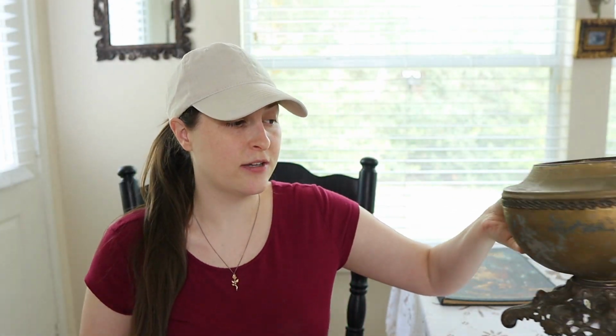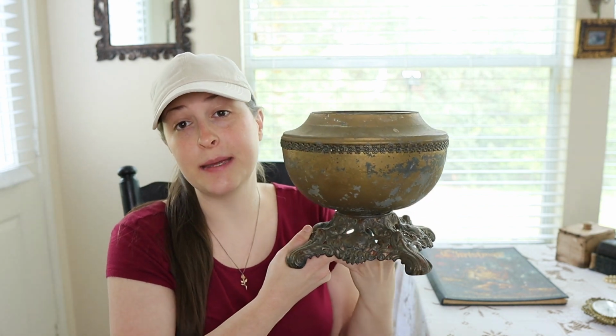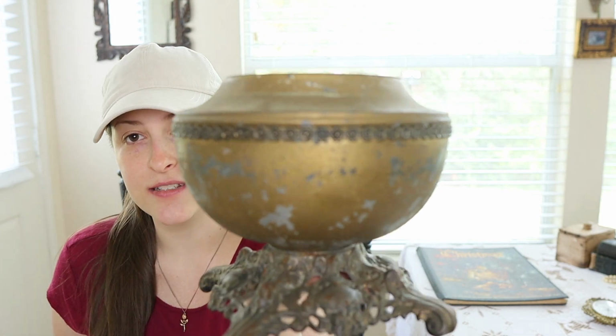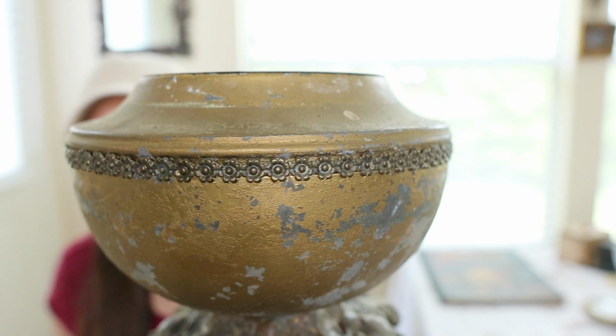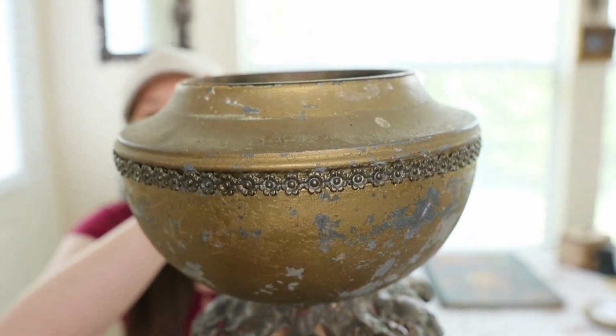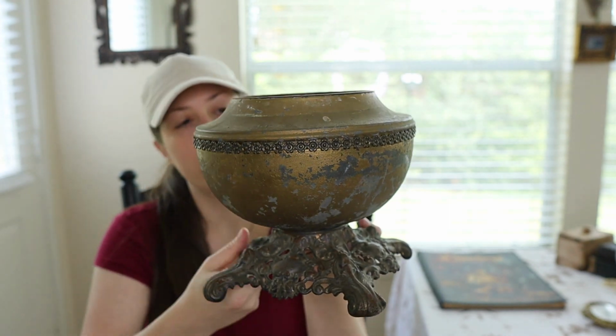Let's start with quite possibly one of the best things in this haul. Now I think this is an antique lamp base. That's what my guess is. Isn't this thing fantastic? Look at all the patina. I love the little gold flower trim up there. And then the base is nice, heavy cast iron. I think it's cast iron, maybe it's just metal.